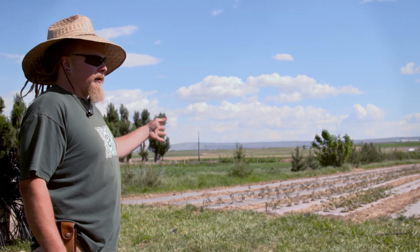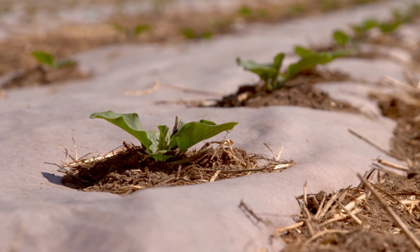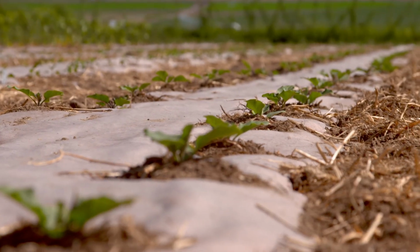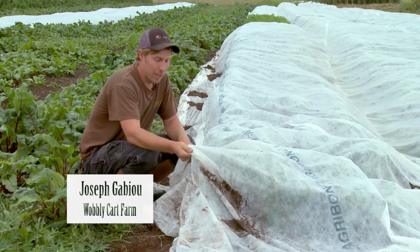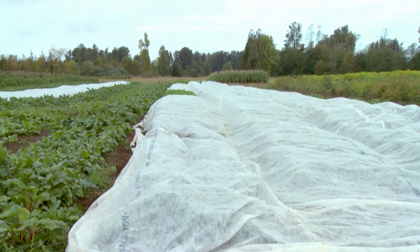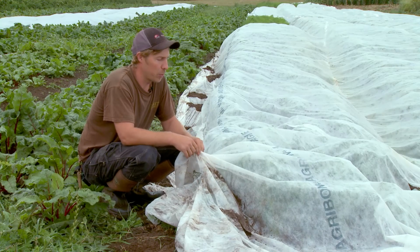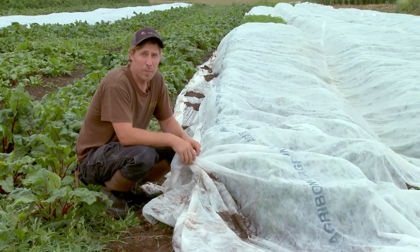This is a biodegradable paper mulch that's laid out, and this mulch will last through the season, provide weed control, and then break down, so we don't have to pull that back out of the field like we would a black plastic. We use a lot of floating row cover, primarily for two main reasons. The main one, pest control, and then in the spring and fall, also for a little bit of frost protection.